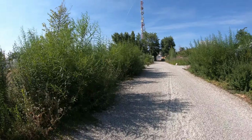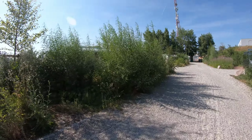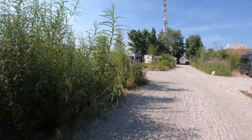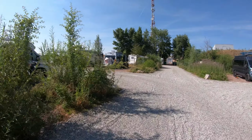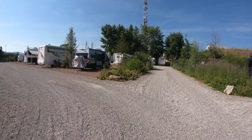Quiet location, a bit industrial around here. There's a Leclerc to the right, there's the marina, there's a couple of industrial buildings here, but we've not heard any noise, and this is a Monday. We've not heard any noise or been disturbed whatsoever.